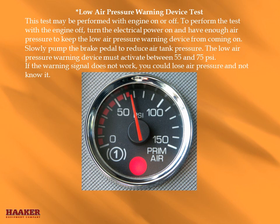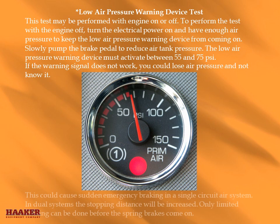If the warning signal does not work, you could lose air pressure and not know it. This could cause sudden emergency braking in a single circuit air system. In dual systems, the stopping distance will be increased. Only limited braking can be done before the spring brakes come on.